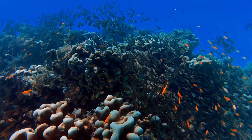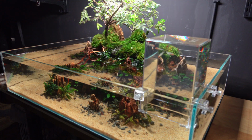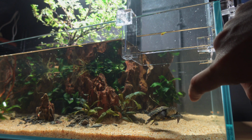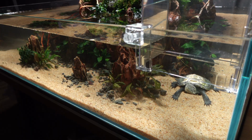Many marine fish are schooling species that prefer to move in groups to increase their chances of survival. There are also several freshwater fish that school, such as the rummy-nosed tetra. I particularly enjoy keeping them because their swimming together is truly beautiful.